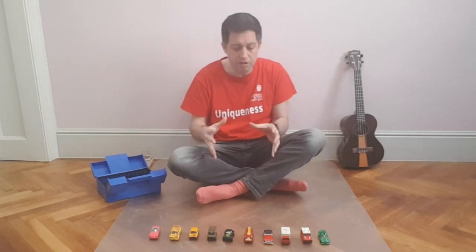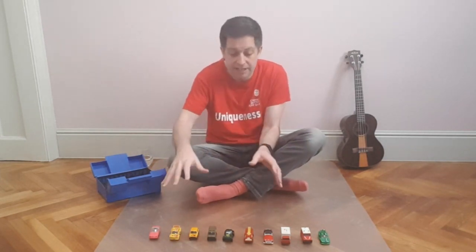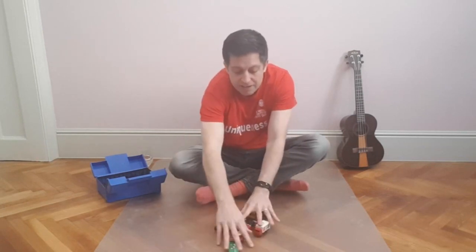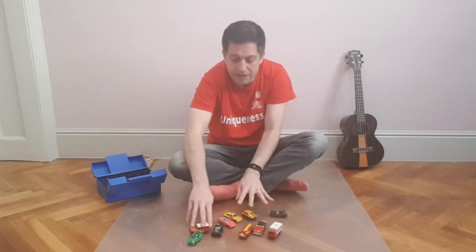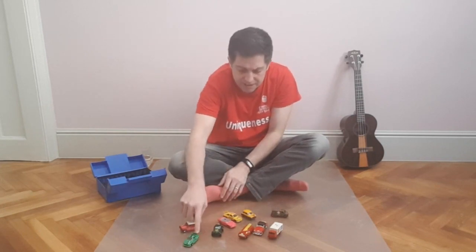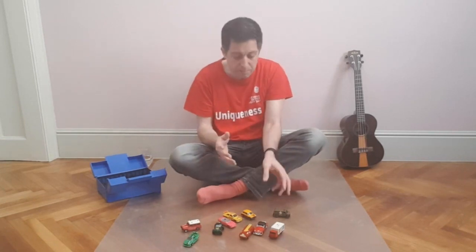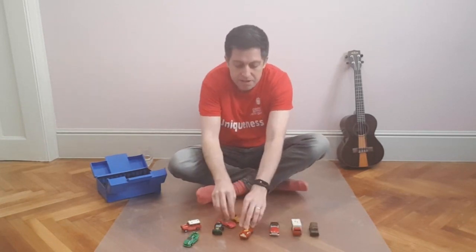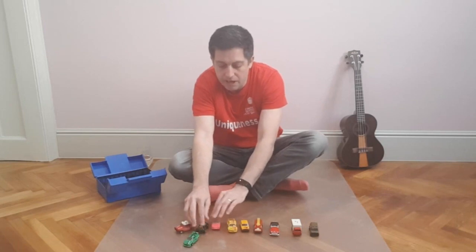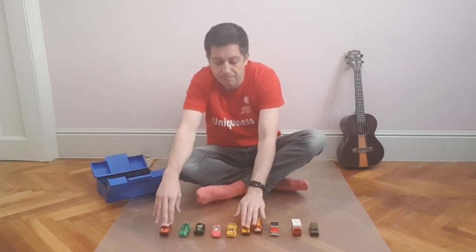So we also encourage children to put them in line to make sure that they are only counting each number once. If I muddle them all up, then I can count them again. And I can go 1, 2, 3, 4, 5, 6, 7, 8, 9, 10, 11, 12. But if I put them in a line, then it's much easier to make sure that I've just counted each of the cars one time.